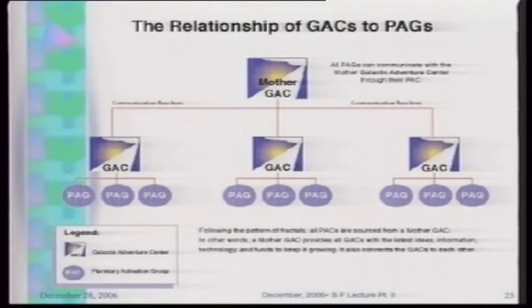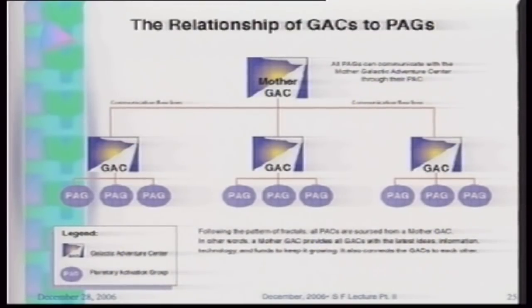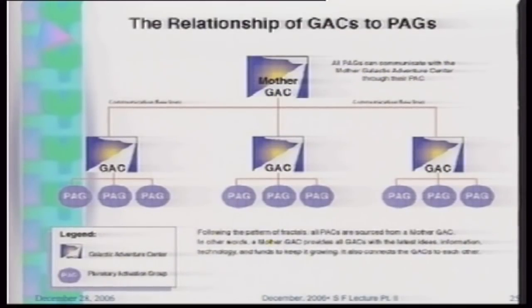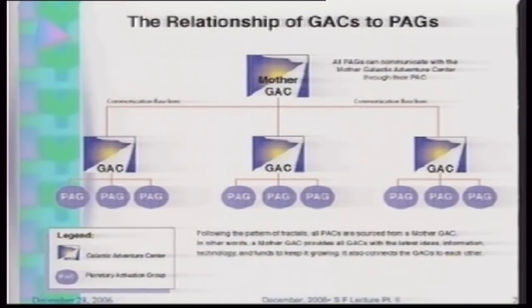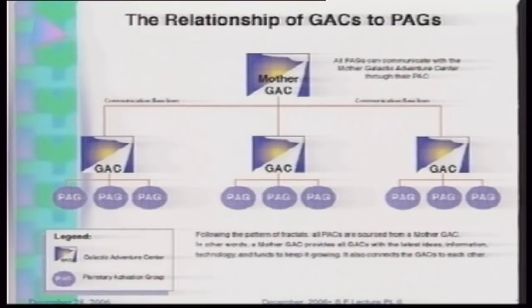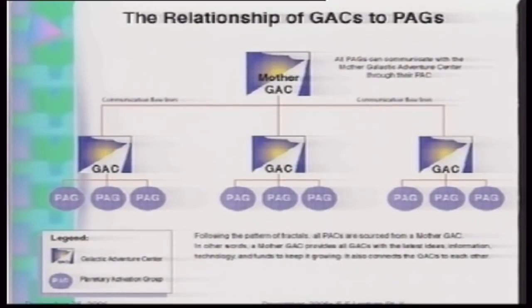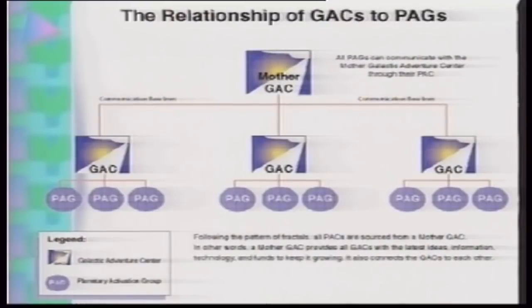Now here you can see what we like to call our Galactic Adventure Centers and their relationships to PAGs. At the top is the main PAG, which I hear called the Mother GAC, but even though I don't like the word, it sounds like a duck. Gak, gak. So all the GACs, the Galactic Adventure Centers, are related to all the PAGs, or our planetary activation groups.